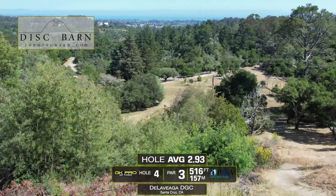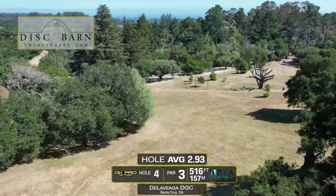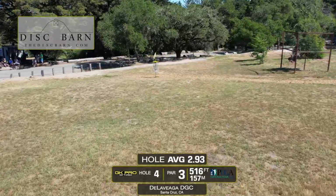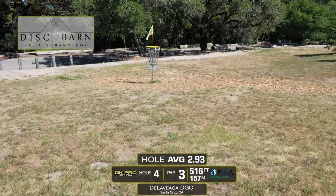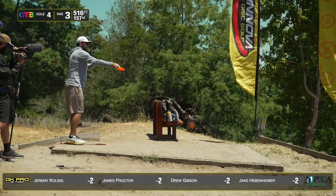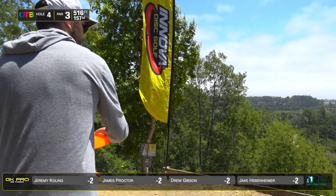Everybody at 2. Everybody did it different ways, but our entire card making it to 2 under, which is a great start. These first 9 holes, you're going to see 5 of them playing over par, so temper your expectations, get some pars, maybe a birdie or 2, get ready to slay the back 12. That's right, and here we are at top of the world.